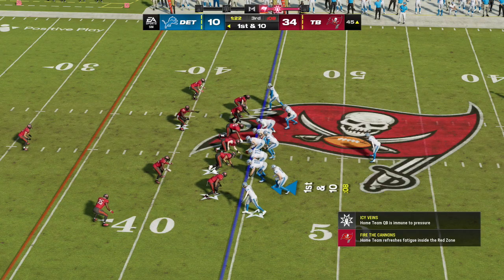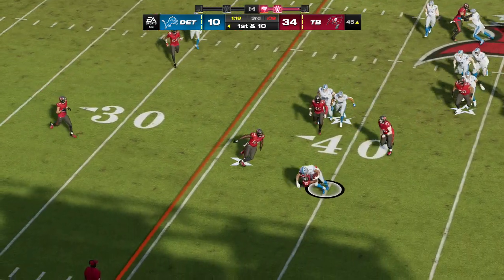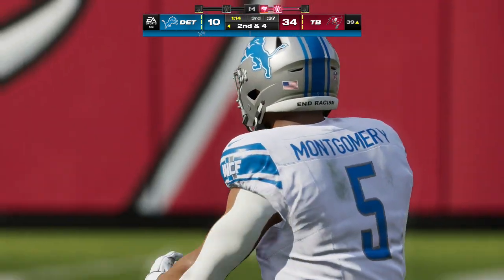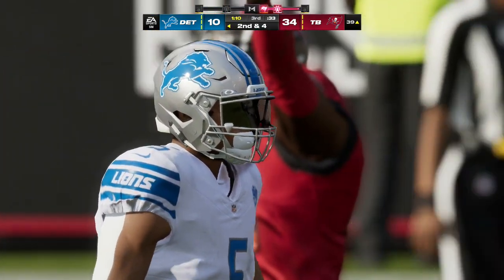Against zone, you're just looking for that open spot, that dead area, so you may curl it a little bit wider just to get to that place. And usually a tight window. He fired a bullet in there for the completion. 46 yards rushing for him now to this point. Good yardage there on 1st down.